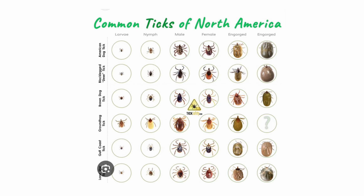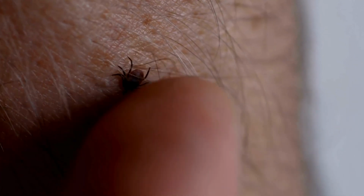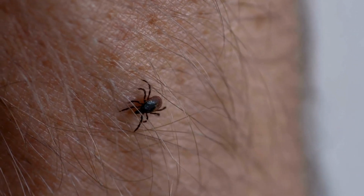Why do we care about tick bites? First of all, ticks eat our blood, which is gross. If that weren't enough, they also can be a significant carrier of Rocky Mountain spotted fever, Lyme disease, ehrlichiosis, among other what we classify as rickettsial or tick-borne diseases. These can be a significant impact on the life of the person who they happen to, so avoidance is key.